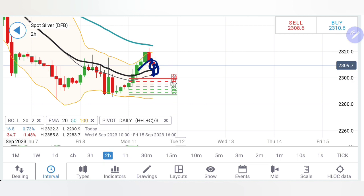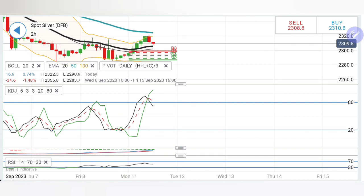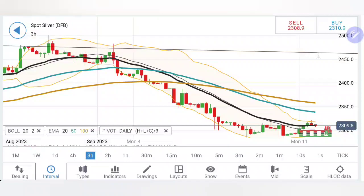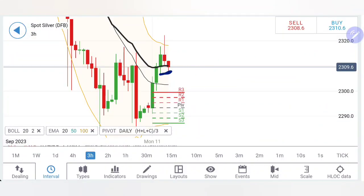Possibly it can try to stress this drop a bit, but yes, still I think it is going to stay within the zone, neither willing to break below 2290 nor willing to move above 2320. Stochastic overbought, MACD bullish, RSI comfortable. If you look at the 3 hour chart, you see it has achieved the bottom.